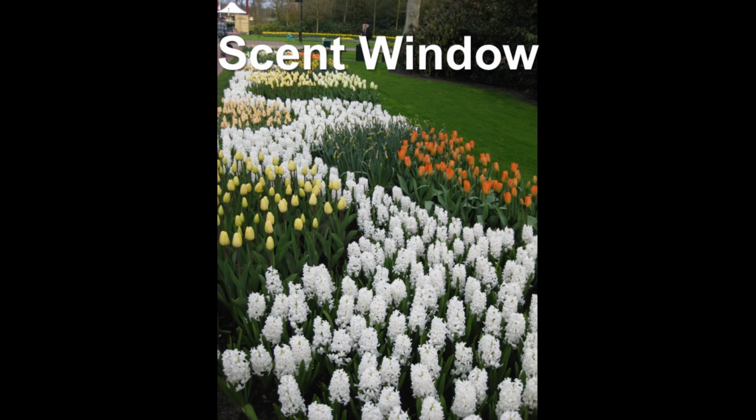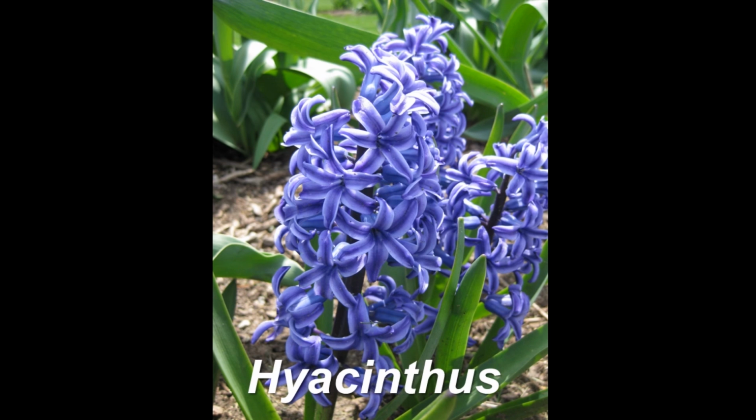This is actually at Keukenhof Gardens in the Netherlands, but ultimately was a wonderful selection for extending that scent window earlier in the spring. So hyacinths certainly are a great opportunity. These would be fall planted, so in October you have to have the thought that you're going to position these out in the garden for the fragrance that they'll emit. So getting them close to beds and borders, maybe even forcing some in containers might be worth it.